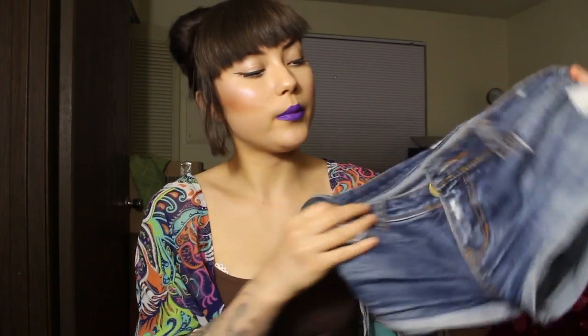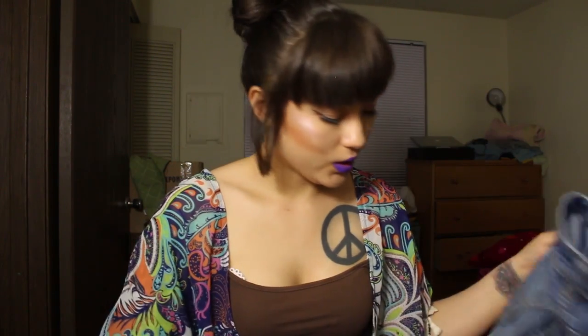I love the design that they have. They're slightly ripped, and I just love them so much. I just thought I'd share those because I pretty much always wear those shorts. I always choose those shorts to wear whenever I feel like wearing shorts, pretty much.